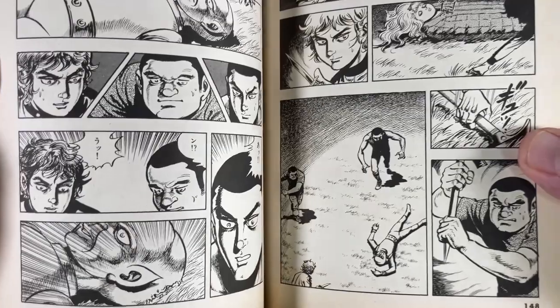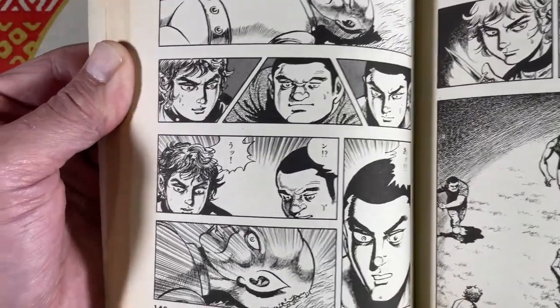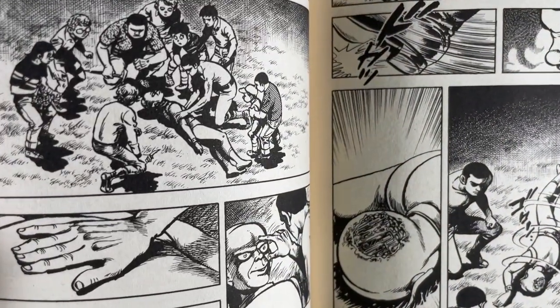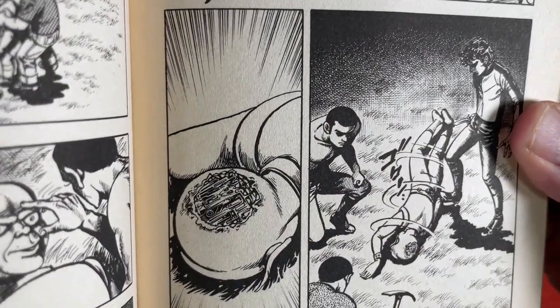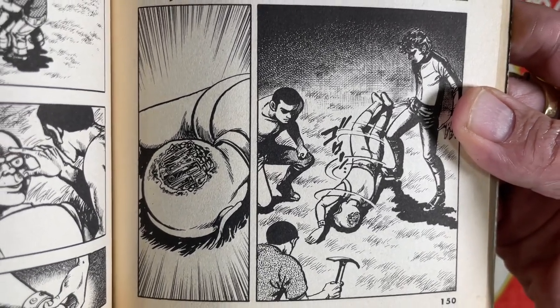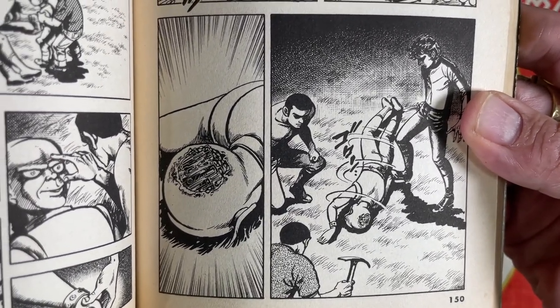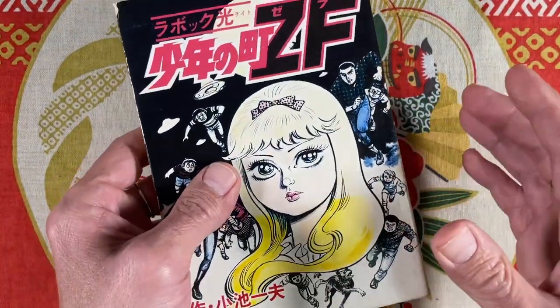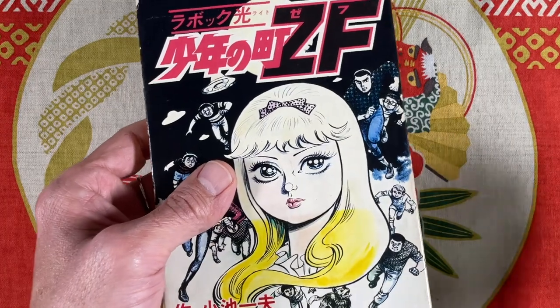And then his head's all smashed open here. And then we find out, after they flip him over, that he is an android. So, android vampire UFO invasion. I have only read volume one. I've got eight more to go. I'm going to probably do a full review on this.